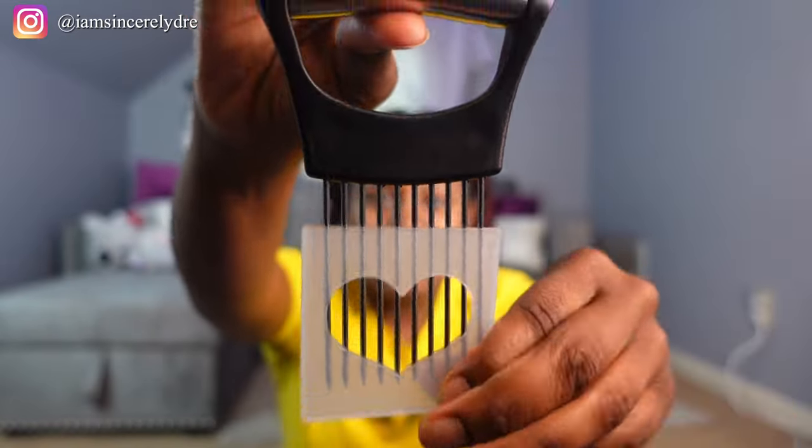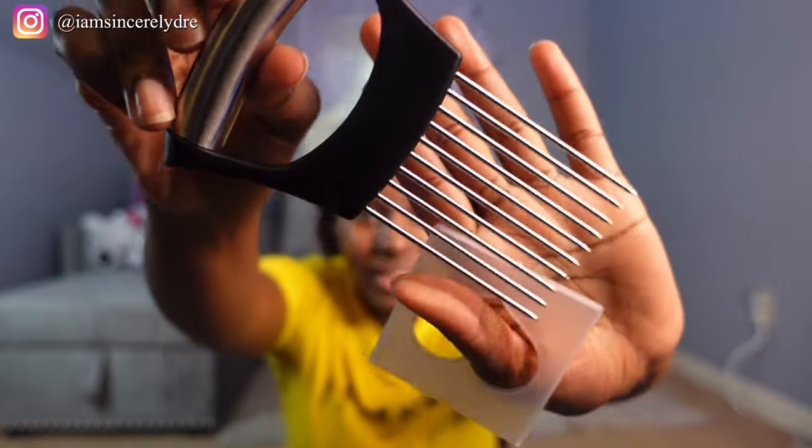But let's hop right into this haul and see what we got. Okay, y'all, so we're gonna start with the non-clothing items first. Like I said, this order was super random, so I kinda just threw a whole lot of random stuff into it. The first thing that we have is this little thing that's supposed to help you with cutting onions and random stuff in the kitchen.